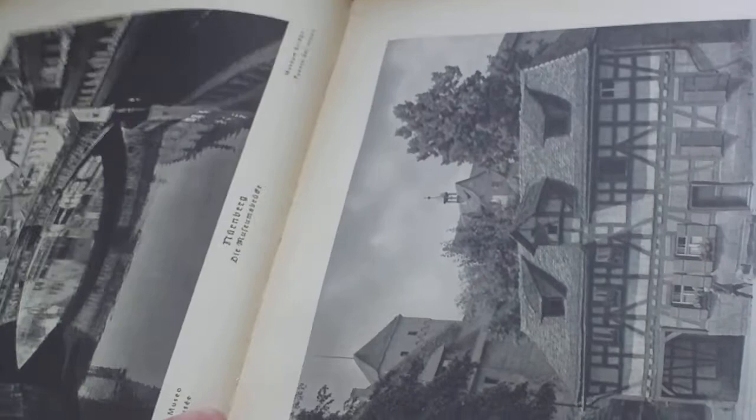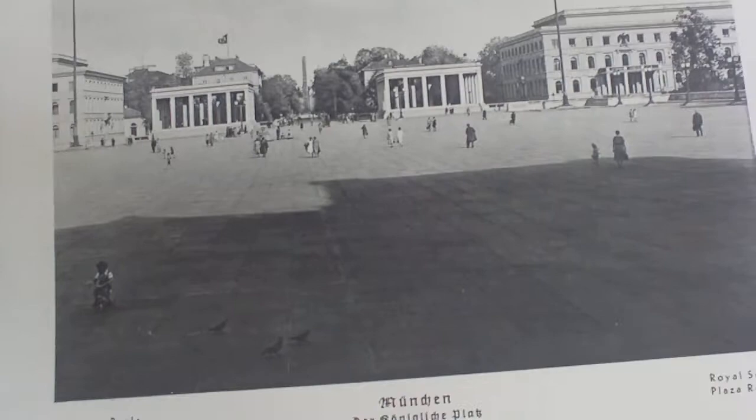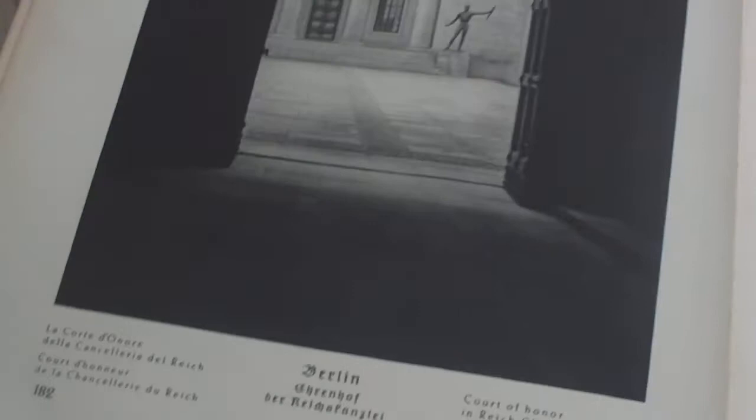Nuremberg, Adolf Hitler Square, Nuremberg, and again. München, the Eternal Guard in Munich. The Royal Square, Munich. Munich again. Augsburg. And if I remember right, there's some of Berlin in here as well. We have Berlin. Berlin, Court of Honour. In Reich Chancellery.